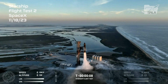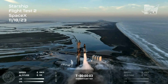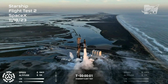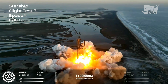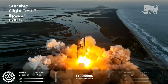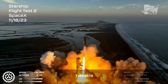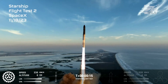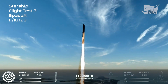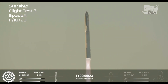9, 8, 7, 6, 5, 4, 3, 2, 1. We got liftoff. Vehicle pitching downrange. Chambers pressure nominal.